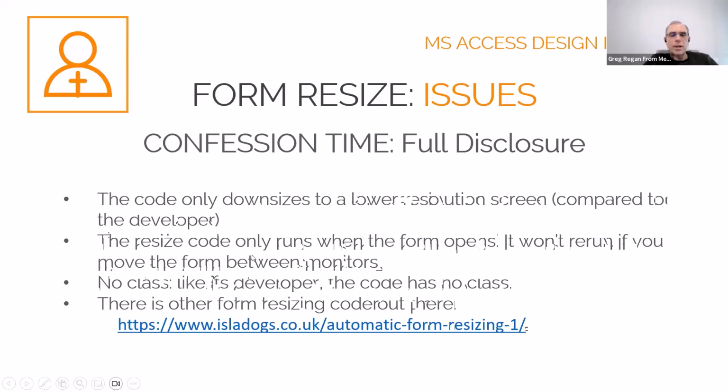So now we go to confession time and full disclosure. The code only downsizes to a lower resolution. So what I'm assuming is that you as a developer have a decent screen to start with, and then you're trying to deal with older, poor resolution screens. If I were to code it so that it would upsize for a greater resolution screen, then I would have to detect that and reverse the order of some of the coding potentially. The resize code only runs when the form opens.